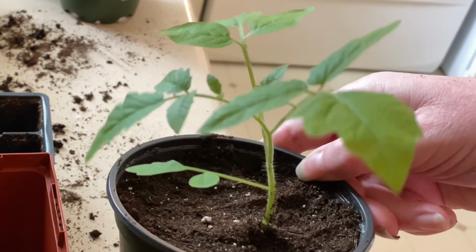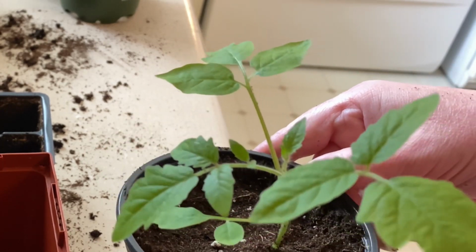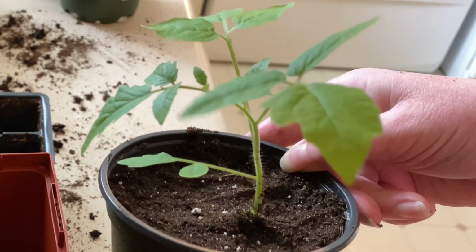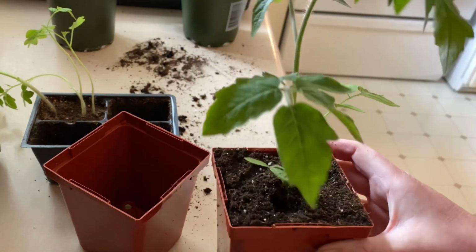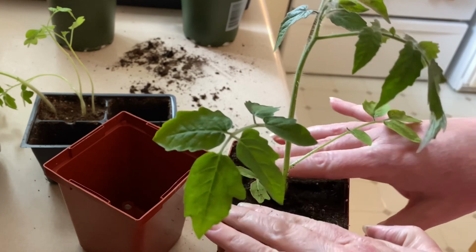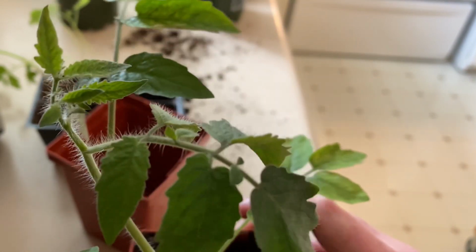But there's one Sun Gold. We'll see if it perks up a little bit. It doesn't look too bad once it's out of the messy spot it was in. All right, this second Sun Gold cherry tomato looks a little way sturdier than the first one. There we go. Put that one away. What a mess I'm making.